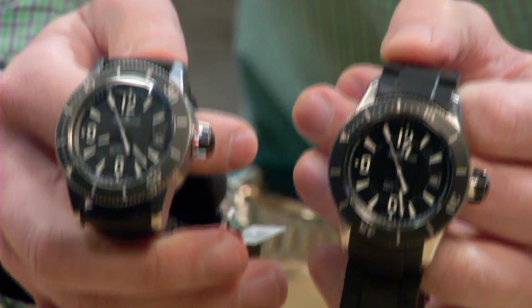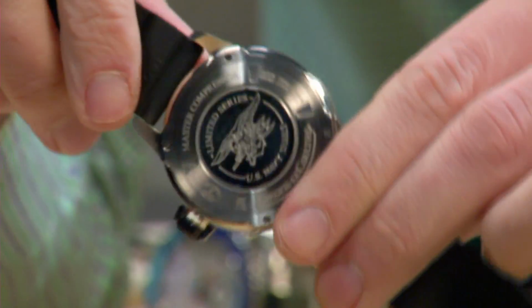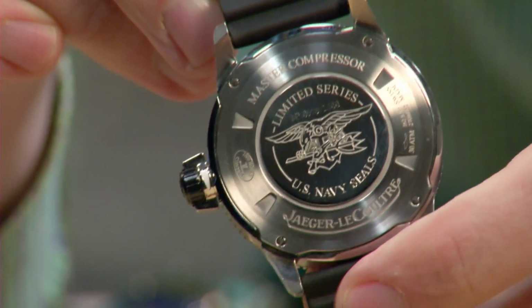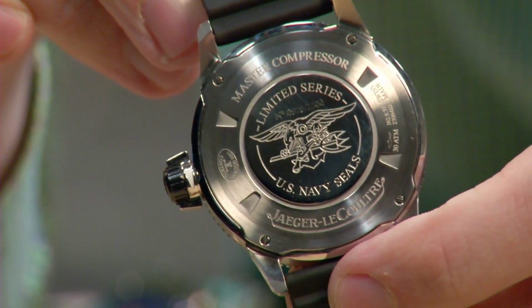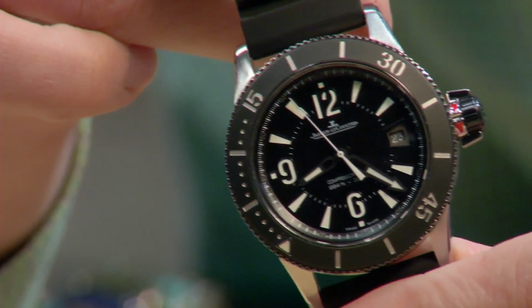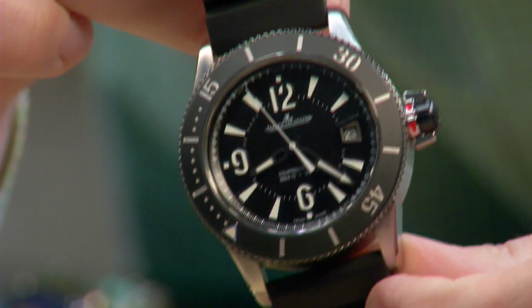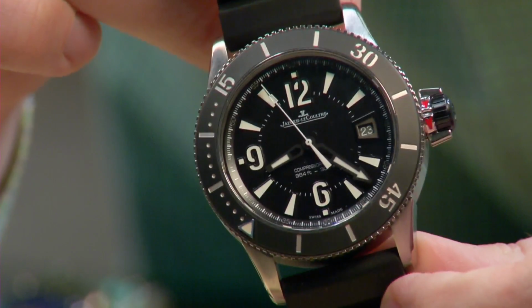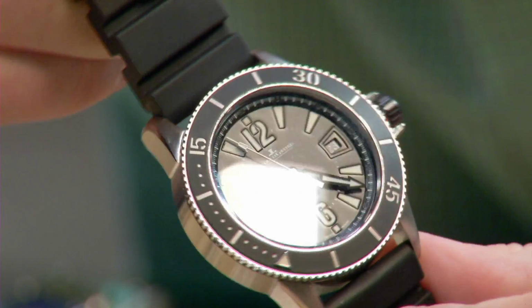What JLC did right with these watches is, even if you think it's a little bit absurd that a watch that retailed for close to $10,000 has a U.S. Navy SEALs warfare device on the back, that's the key. This 1 of 1,500 limited edition has all the SEALs themed content on the back. On the front, this is the modern JLC dive watch that we wish they would be making in the year 2018. It's contemporary, it's handsome, it's even compact.